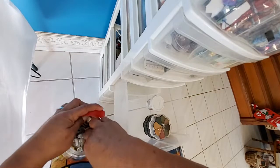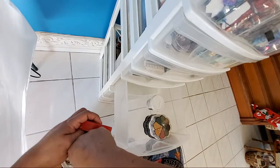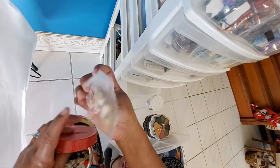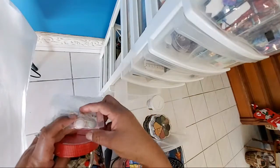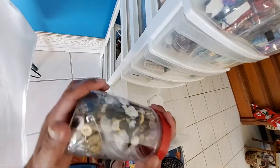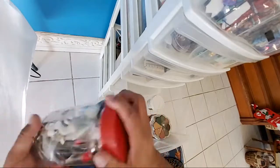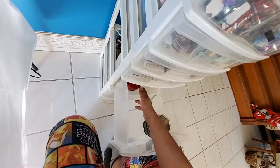Let me see. Some of them came, I think I thrifted a tin of them, and I started sorting through some of them. These are just plastic, but I thought they were pretty. I also sew, not a lot, but I do, so I wanted to put some of them together. Some of them I got from my mom too. She's a seamstress. She sews and she has tons of that kind of stuff.